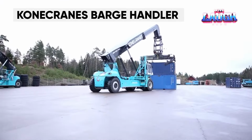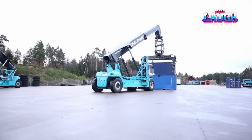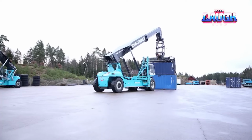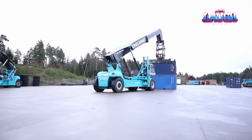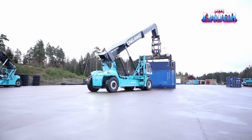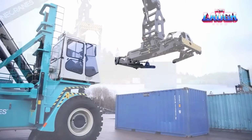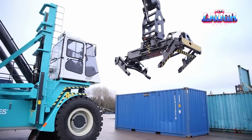On the docks today, we have the Cone Crane's barge handler, also sometimes called a reach stacker. This is a powerhouse specifically designed for loading and unloading cargo from barges. Imagine a giant forklift on steroids. The barge handler has a super strong telescoping arm that can reach out over 60 feet and lift up to 46 tons. That's enough muscle to handle massive cargo containers or hefty steel beams with ease.